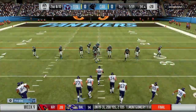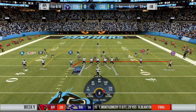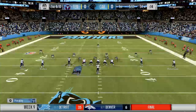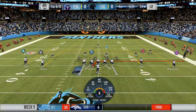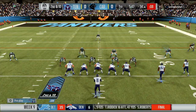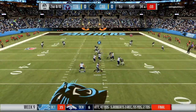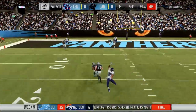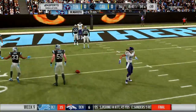Had the completed pass, but for no gain, stopped right at the line, so it's 2nd and 10. From the shotgun, it's Mariota. Throwing middle, but it's incomplete.